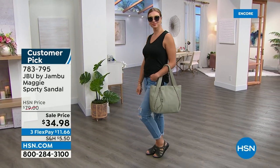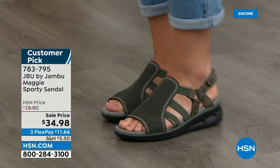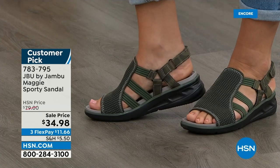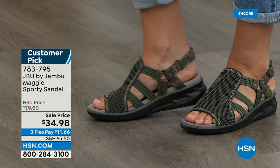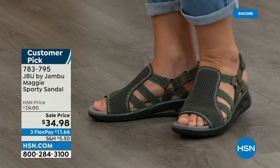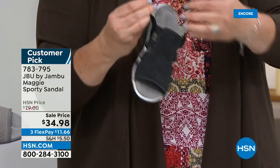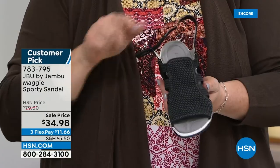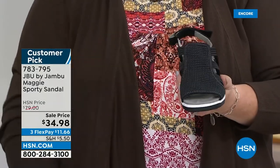You know why? This mesh on the top, how it fits and comes right up the top of your foot, holds the foot in place. It feels super, super secure. Plus the bungee cords on the side, if your foot expands during the day, swells just a little bit, it expands with your foot. It custom fits throughout the day. Plus, I have to tell you, this hook and loop closure, first of all, look at how long this is. Do you see how long this is? I open it up. I never have to take it out of the hook. I can slide my foot in and just go like this, and that sandal is on.